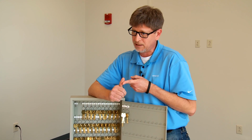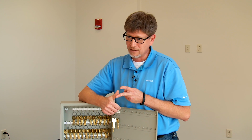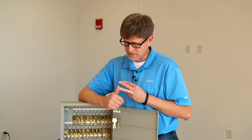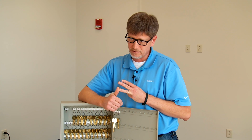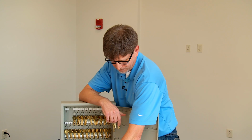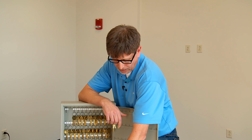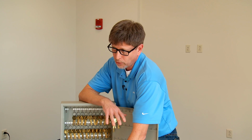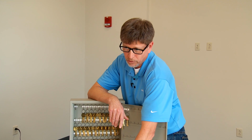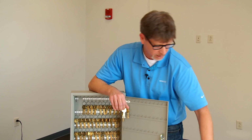You've got your Grandmaster A that opens everything. You've got your master key AB will open it, and then this individual change key, AB1, will open it. So your master AB will open it, and then whoever is assigned the key to open it. Now this is a card reader door, but it's a card reader that gets you only into your space. So your master key would get you through that card access door. And this is door number 106.